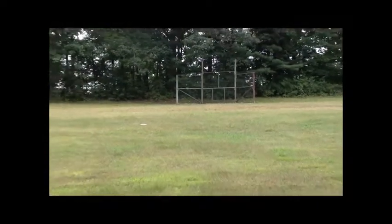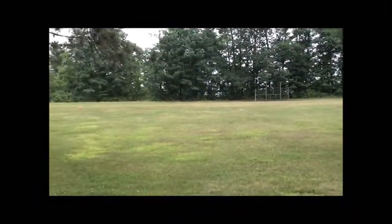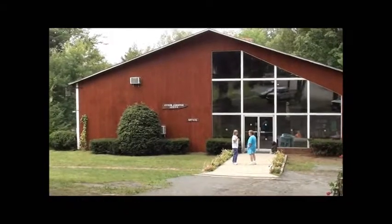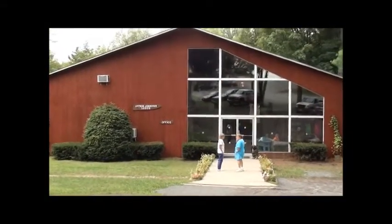Here's the ball field where some of the big event type things take place, the games, or maybe they just play kickball or wiffle ball, something like that, and enjoy some good outdoor fun. This is the Johnson Lodge, and this is where our services take place, so we're going to step in here and let you look around.